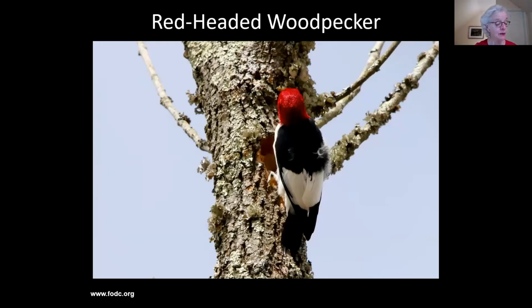The red-headed woodpecker is not at all common here. Again, more of a southern bird. It hasn't moved north yet. And this shot was taken along the canal in Washington Crossing Park.